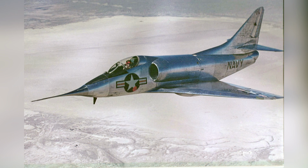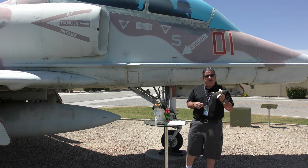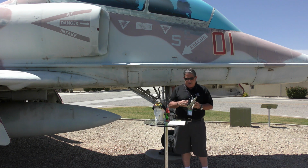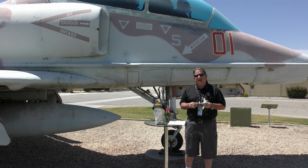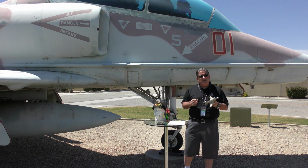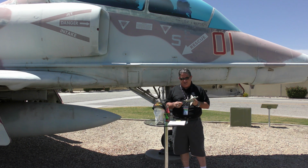An XA-4D-1 set a speed record in 1955, to give you an idea how cutting edge this airplane was. Now, the big advantage with it was again, this size. It was continually upgraded. Now, it was retired by the U.S. Navy in 2003. There were 2,960 of them built, very high number of the airplane.